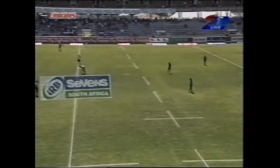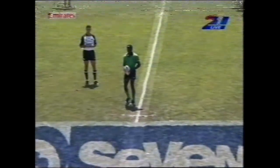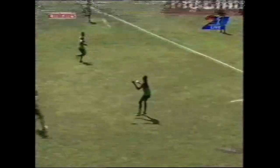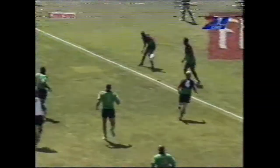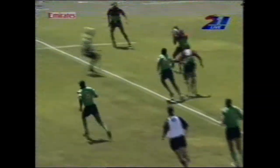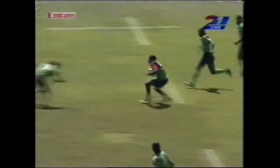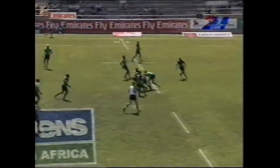12-0 to Zambia. And Zimbabwe haven't been out of their own half yet. Taken in by Zax Tondoro. And he got help from John Ewing. This is Clutie. Zimbabwe struggling to get out of their own 22, but now one tackle brushed aside. Lovely stepping as well from Daniel Hondo. Loose ball, tied it up by Clutie.